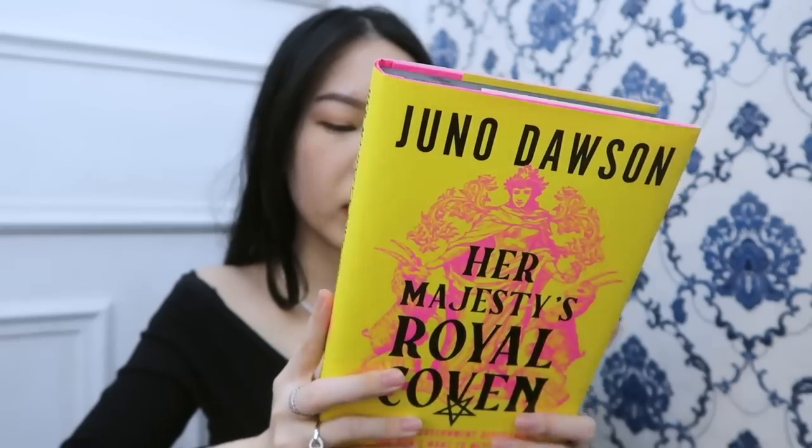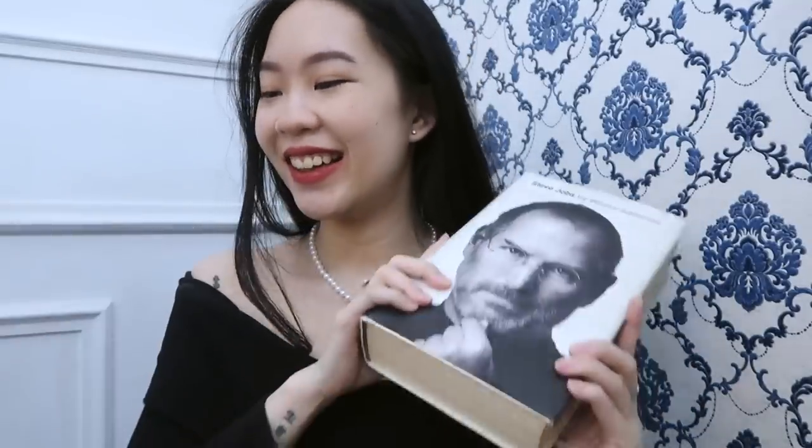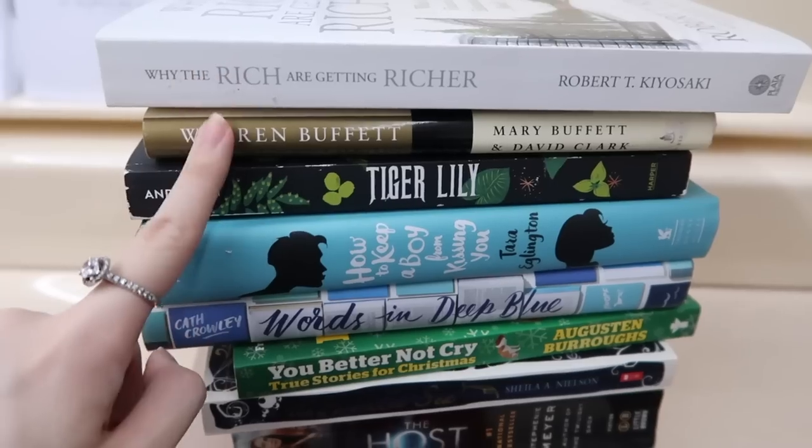Dark Academia, witchcraft, spooky vibes. So I might read this month. The Stardust Thief. I've tried reading it twice, but I wasn't in the mood for it, so I had to put it down. Last but not least, we have, everybody knows him, Mr. Steve Jobs. His story is very inspirational, and there's lots of things that you can learn. I'm a sucker for Apple, so keeping it. That is all.